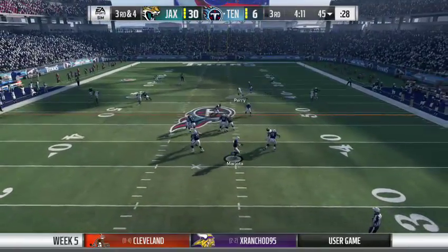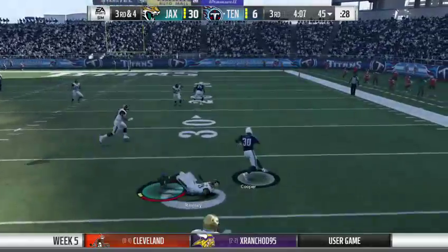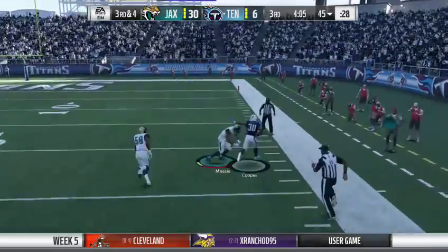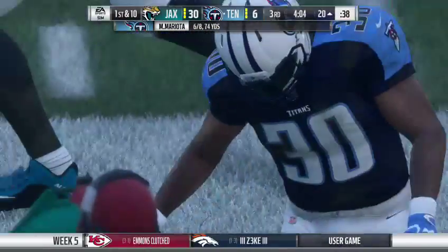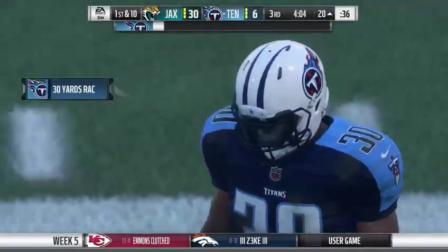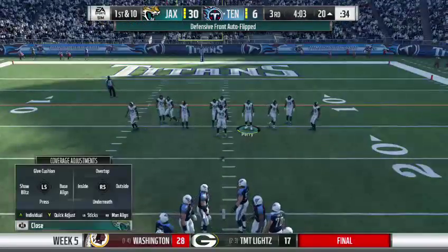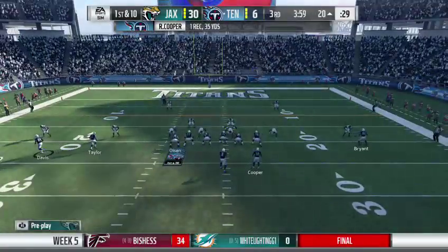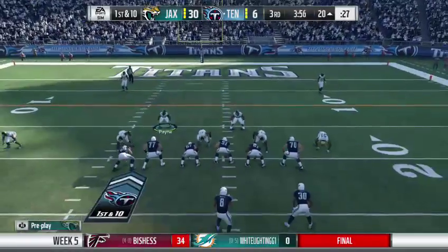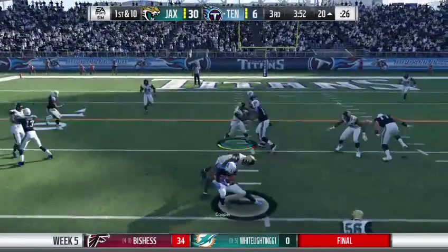Working out of the gun, Mariota. Cooper's got it. Sheds off the tackle. And he'll be out of bounds, able to take this one down to the 20-yard line. And that one results in 35 yards. After that nice game there, for the rest of the game, the defense is going to have to respect the running backs as passing threats as well. Not just play them strictly to run the football. They may be able to get downfield and catch it too.